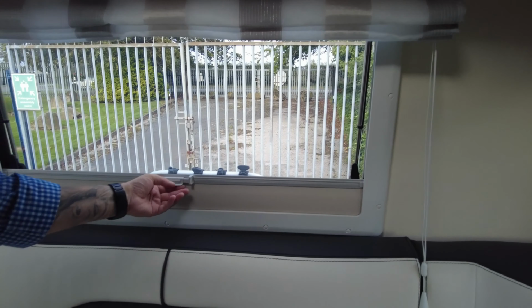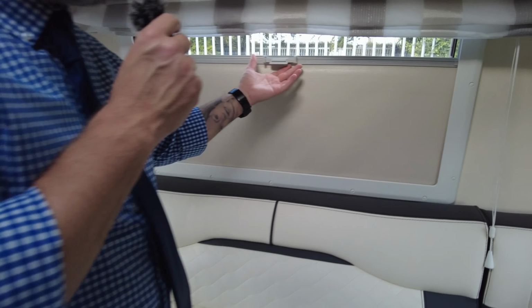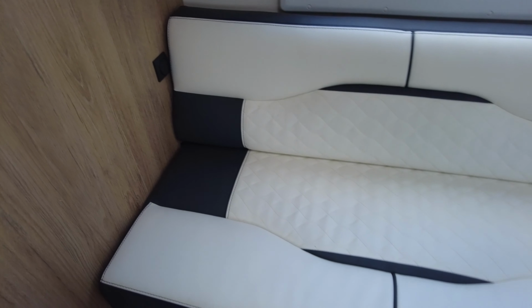Every window that opens does have a fly screen from the top and a blind from the bottom, which locks into place, so they're quite cool. So you can actually half open and half shut, and most of them are either open or shut, and then you push that and that will drop down, and that's pretty much the same in all of them. But it's a pretty decent size.